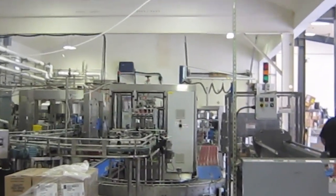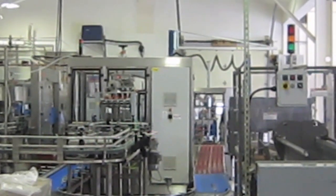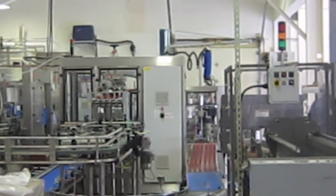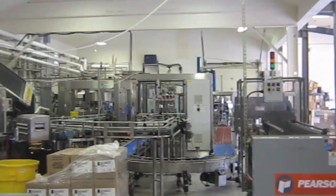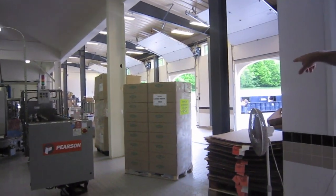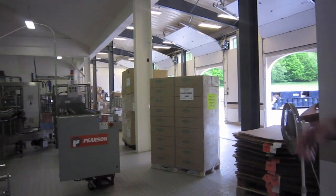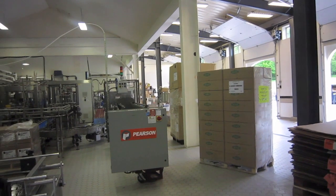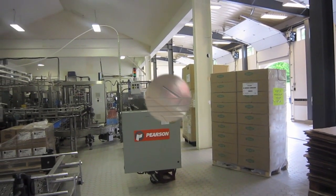We've got the filler kind of throttled down so we can still hand load bottles and pack bottles, but it's capable of going a lot faster. We blew out this wall so we can get automatic depalletization and palletization, and be able to realize the full speed of that line.